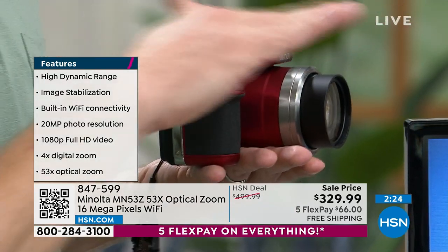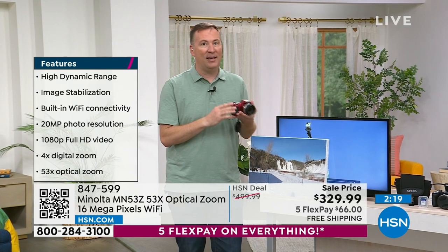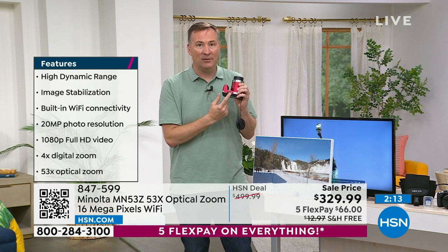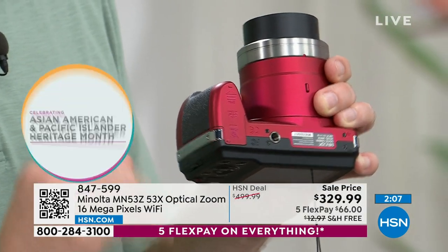Even though we're getting really close on that zoom, sometimes the closer you get, you get a little shaky. This does have image stabilization built into it, so it's going to make those shots steady as well. There's also a little mounting point, so if you have a tripod, you can also mount this on any professional studio equipment as well.